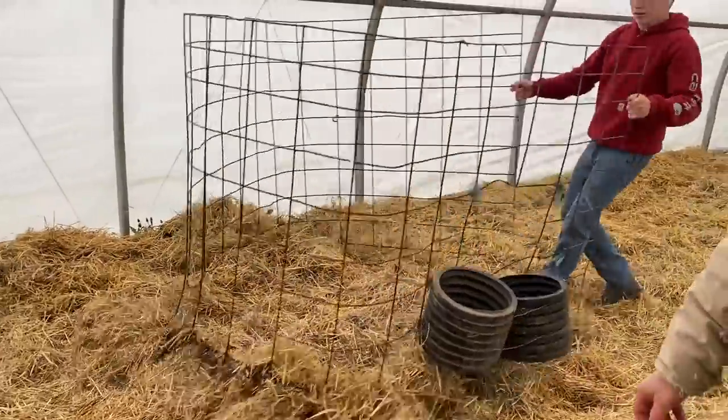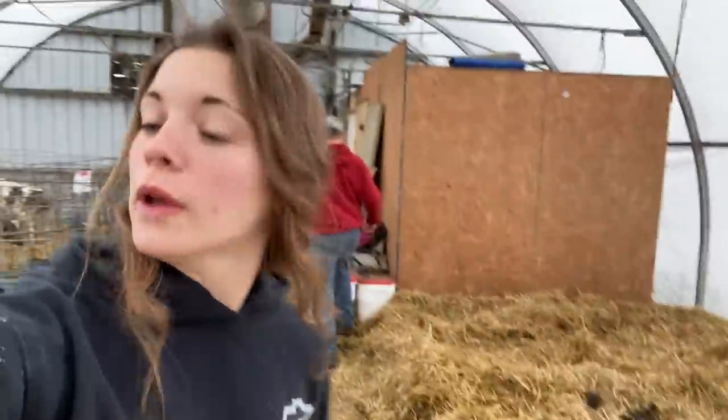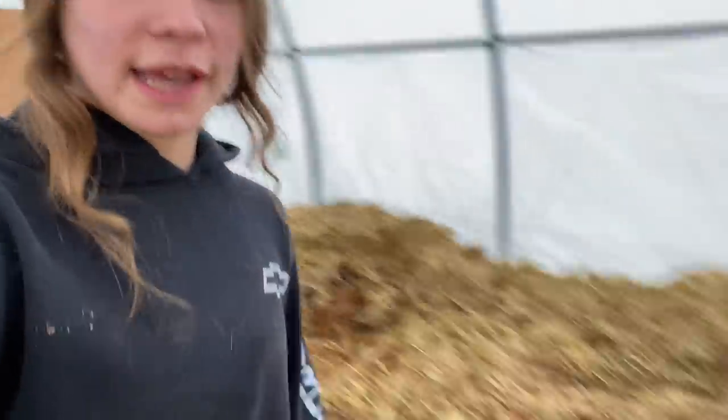What are your thoughts on this? This is just wonderful. Just like how my favorite bale, Fluffy. Okay, so we are, I'd say, halfway done. Kind of, maybe. We have all of the gates out.